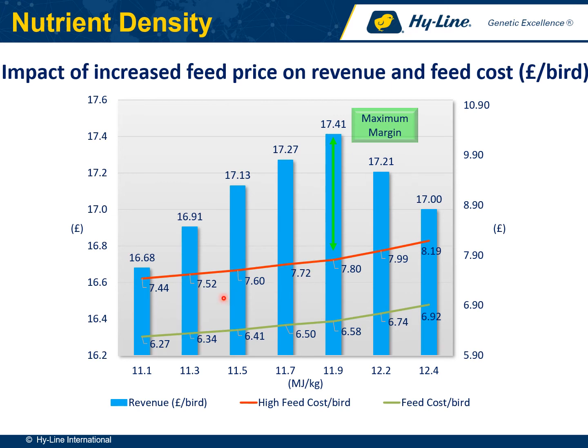The red line here represents feed cost per bird when feed cost per metric ton has been increased by over 15%. As you can see, even though feed cost has increased, the point of maximal differential between revenue and cost is still at the same point. So based on this study, even at higher feed costs, it looks as though achieving higher efficiency through nutrient density still pays.